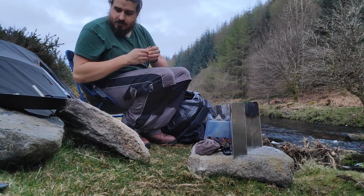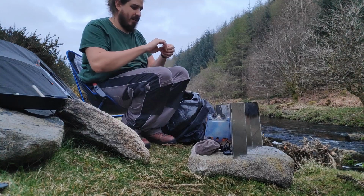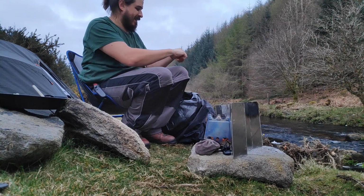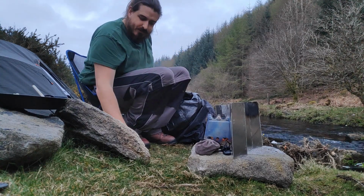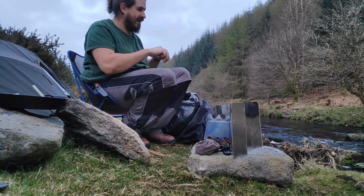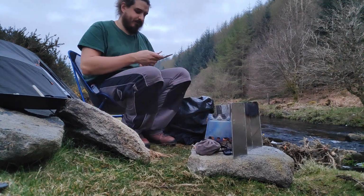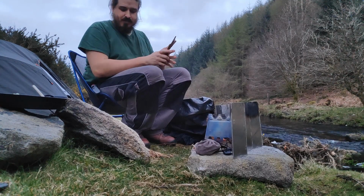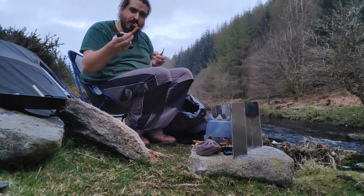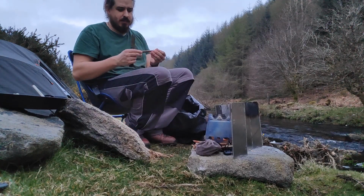I just need to sort myself some very fine kindling of the smallest sort, the stuff that's going to get the fire started. A little bit of feather sticks is in order, I think, given that my pile of smallest kindling isn't as big as I would like it to be.